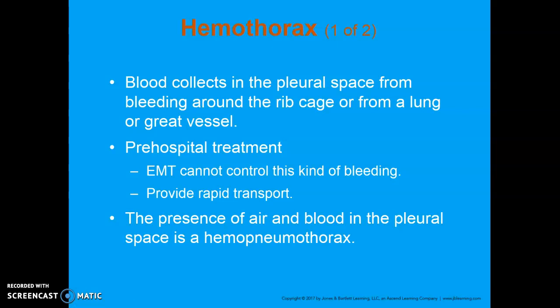So now I'll talk about hemothorax. Instead of air collecting within that pleural space, now all of a sudden we have blood collecting there. Pre-hospital treatment, there's not a whole lot we can do. We're not going to be able to control the bleeding. We just need a rapid transport. They have to go into surgery.